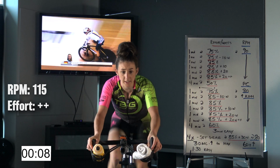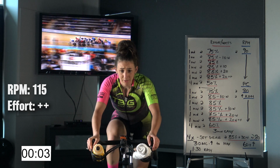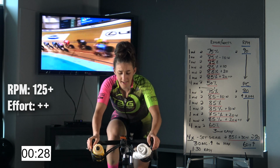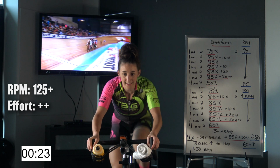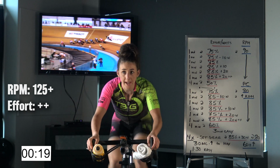Get ready, our next build is just going to be to your max. So 30 seconds at your max cadence. In 3, 2, 1, keep that gear light. Try to get above 125. Your max cadence here. Let's go, let's go. Then we'll start working our way back down.